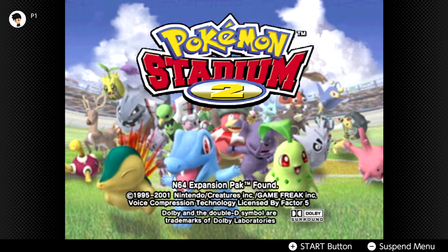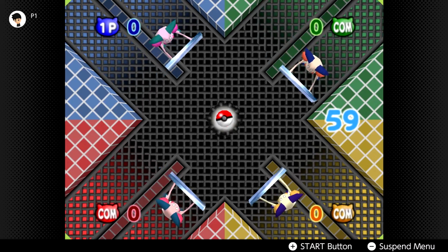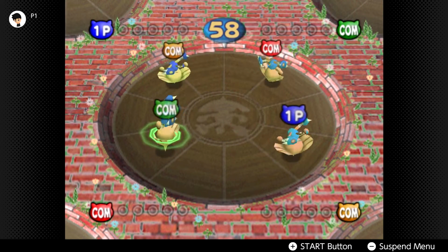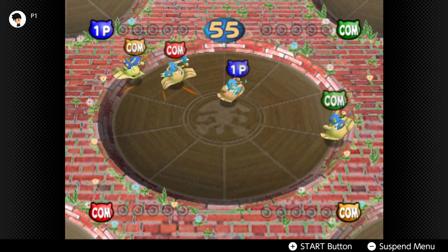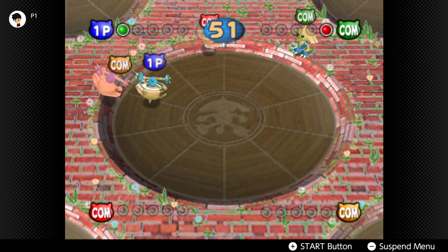For starters, the minigames. That's really all there is to say. I could honestly stop singing its praises right there and it would be enough. I remember spending countless hours playing those minigames as a kid. I can almost hear the sound of the Hitmontop minigame playing in the background.